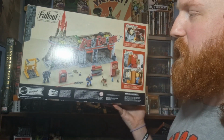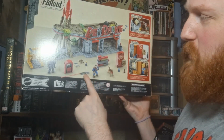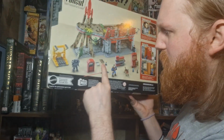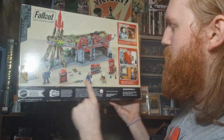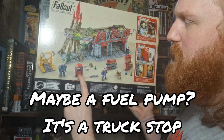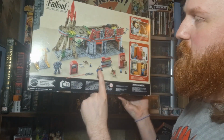You can see on the back there, we got some more. We got the workbench there. We got a laser rifle. That's cool. We got the Wasteland Survival Guide. That's what it's called. I think that's a comic, maybe a Tesla magazine or something. We got the Nuka-Colas there, the Nuka-Cola machine. We've got what is this? I'm actually not entirely sure what that is. We got the power armor. We got the power armor station. We got the lone survivor.